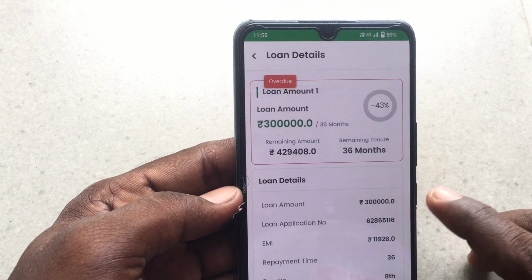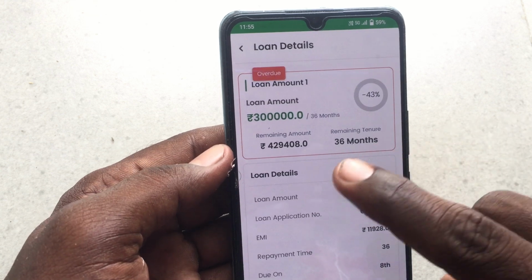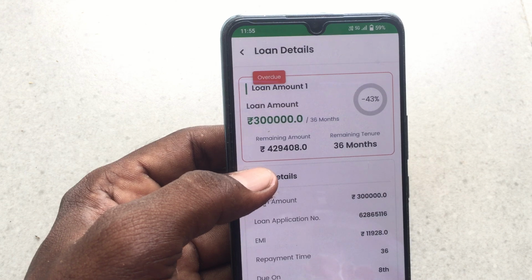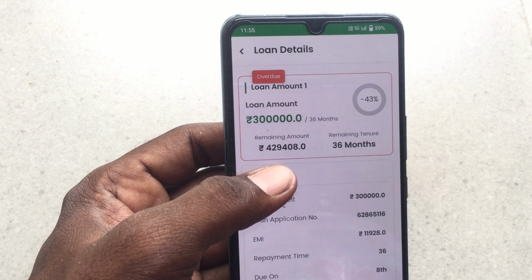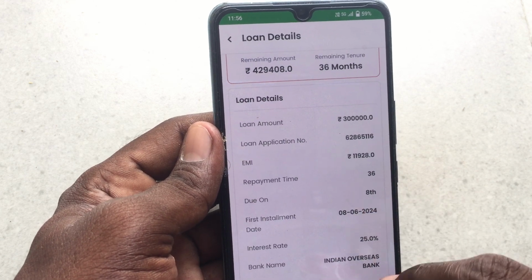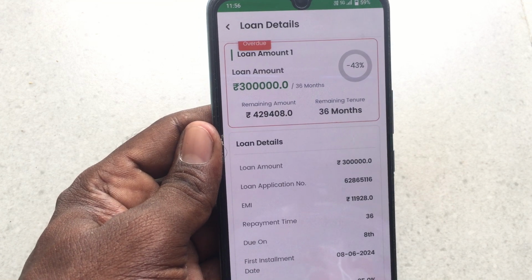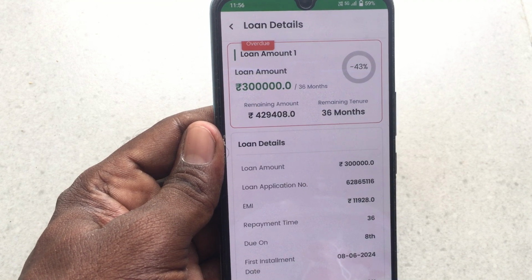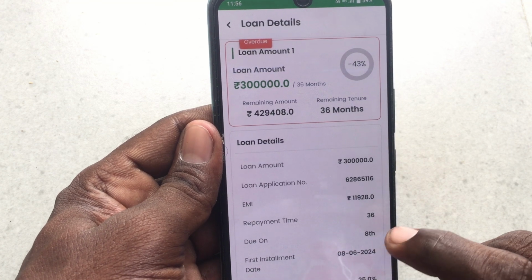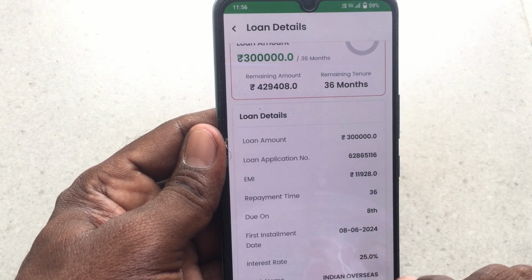Yes, I have received 3 lakhs from this loan app. I have taken the loan for 36 months. Remaining amount 4 lakhs 29,408 should be paid, and the EMI amount is 11,928, nearly 12,000 per month is the installment, and due on 8th this month.